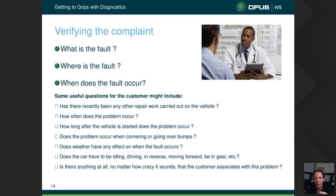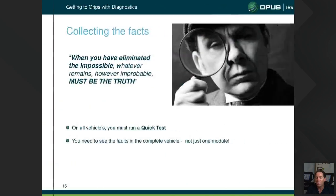I have solved problems on cars where the customer is very reluctant to tell me about the strange noises the car makes because they don't want to repeat the noises. At the end of the day, I went for a drive with a customer and they couldn't explain to me that the car sounded like it was farting. They didn't want to say that. But it turns out it was the ABS operating and they felt the vibration up through the floor. Customer, for some reason, didn't want to talk about that to me, but they were happy to take me for a drive and show me. So we need to get as much information as we can. That will help us verify the complaint.